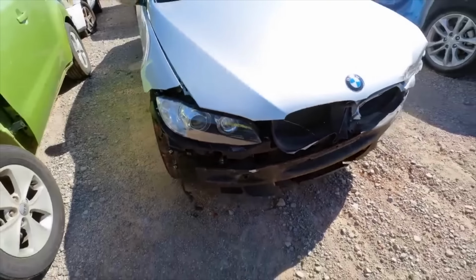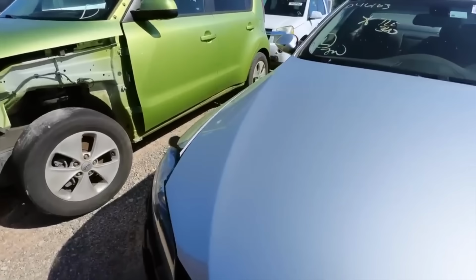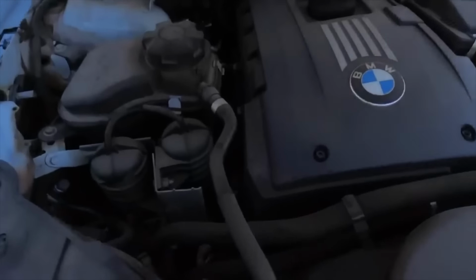No, sir, it did not. It took the whole frame rail with it. So the frame rail on this side is fine. On the other side, it's not. So we're talking about a little more work. Probably a lot more work.